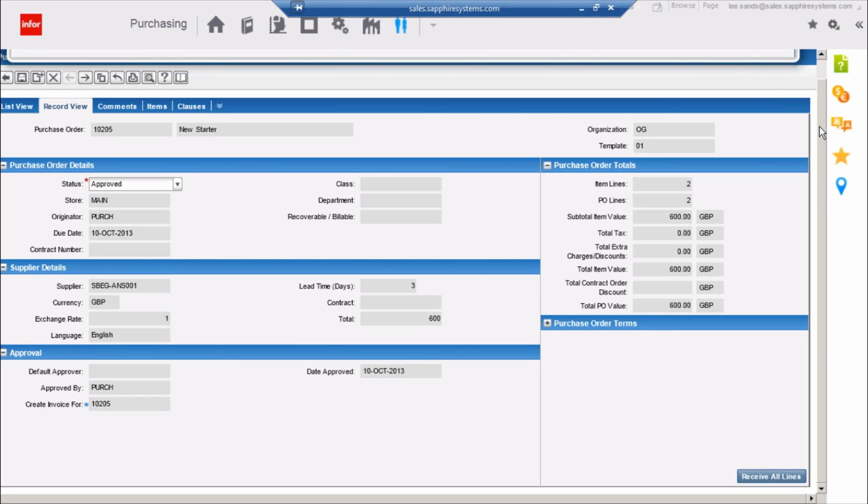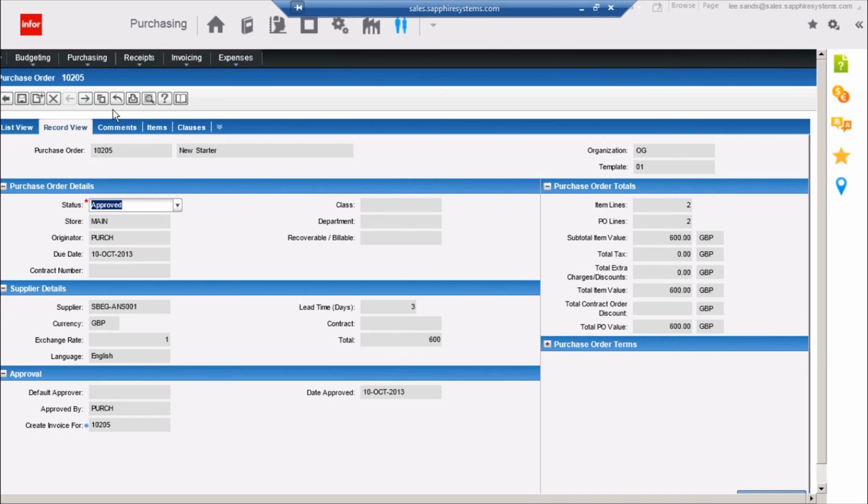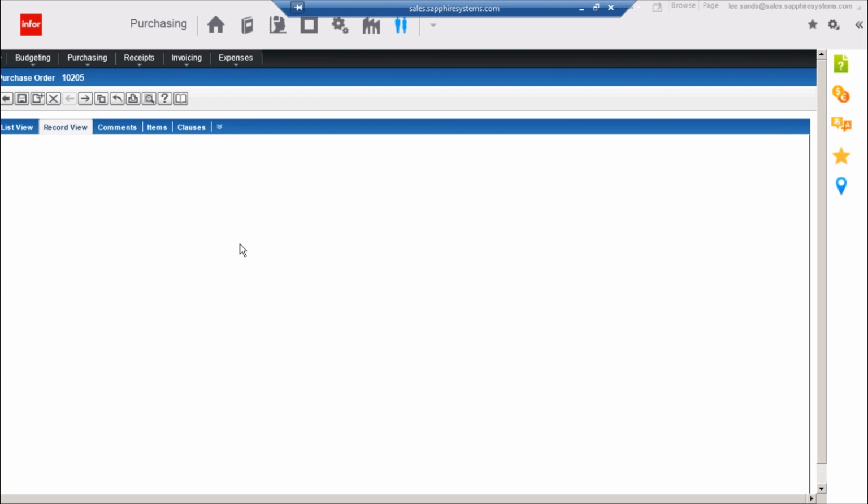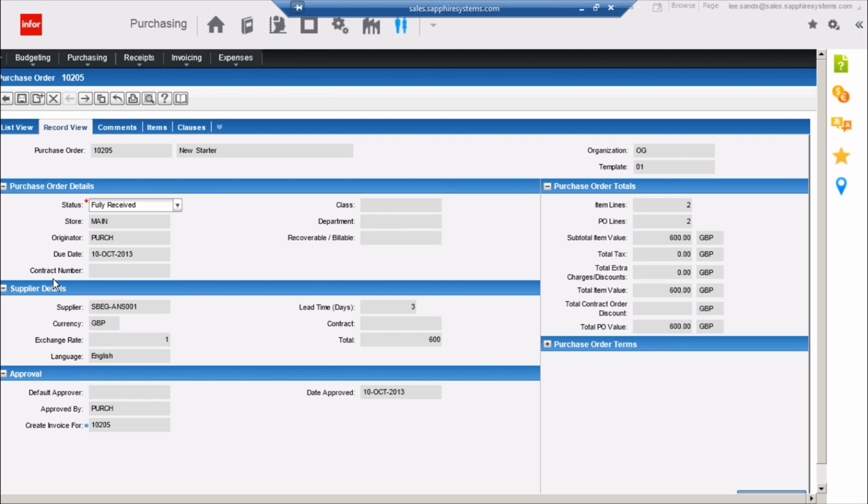Just assume that we've received it as soon as we've approved it, essentially. If I now reset the screen, that status should have automatically updated to tell me that this purchase order has been fully received. And there we go.